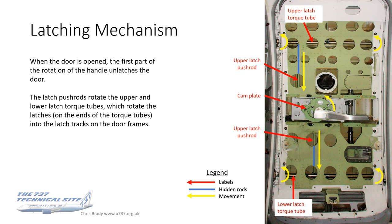So both of those push rods are pulled by the cam plate, and in doing so, they are attached, as you can see, to an upper latch torque tube and a lower latch torque tube. So when they are pulled by the cam plate, they rotate the torque tubes.